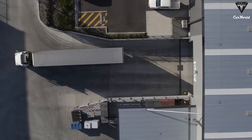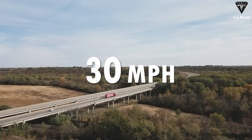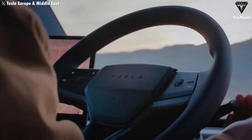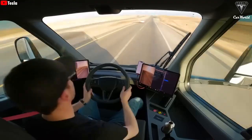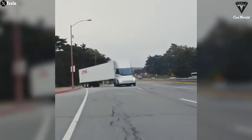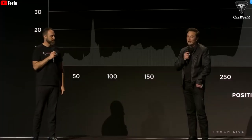For example, current heavy-duty trucks, when fully loaded, often can only do 30 on the highway because they just can't go higher speeds. This makes drivers feel unsafe. In fact, drivers who've tested Semi in the US say they don't want to go back to driving other trucks. They prefer the Semi because it's just easier to drive and a lot smoother. Another benefit of the Semi is its regenerative braking. Tesla claims it can recover a lot of energy when going downhill.